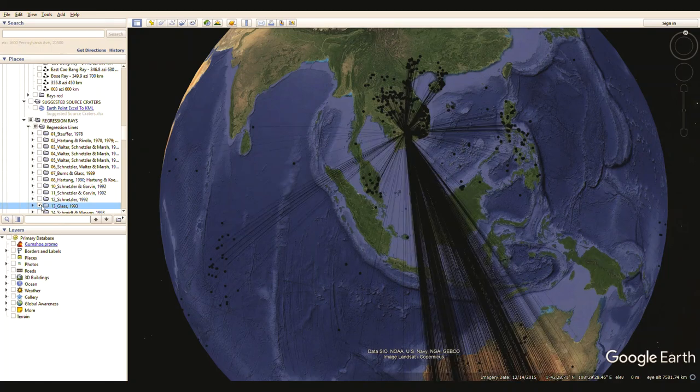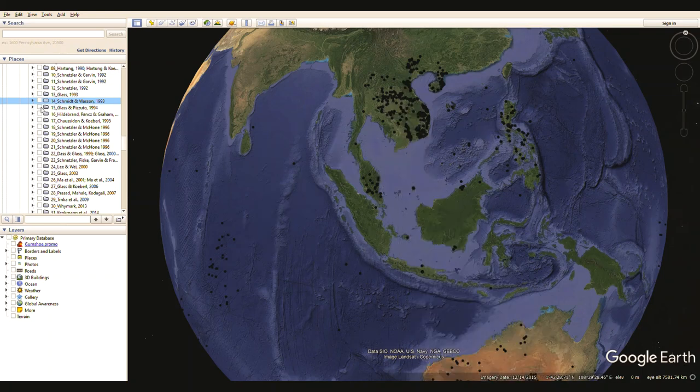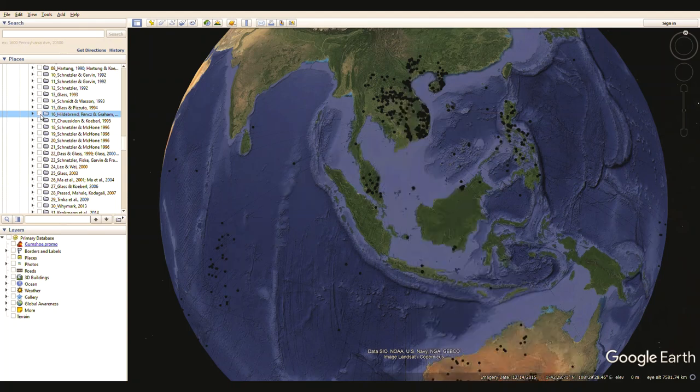Glass, 1993. Too asymmetrical, doesn't work there. Got a lot here. Schmidt and Wasson, 1993. Again, too much asymmetry, not enough overlap, these are not forming nice lines, that's not the right place. Glass and Bizutu, 1994, again asymmetrical. Hildebrand, asymmetrical.